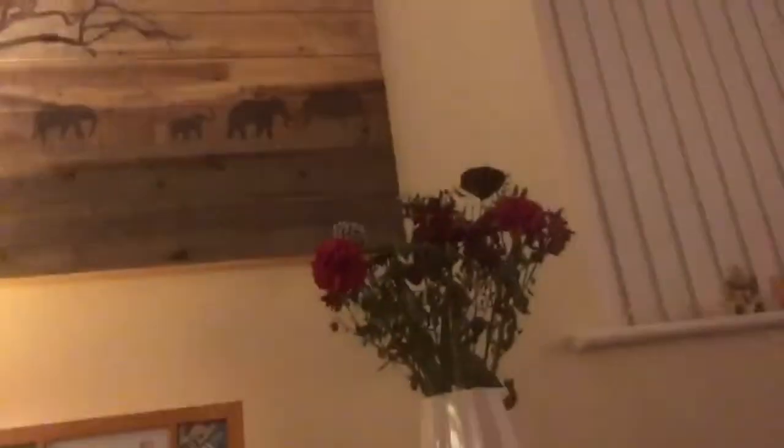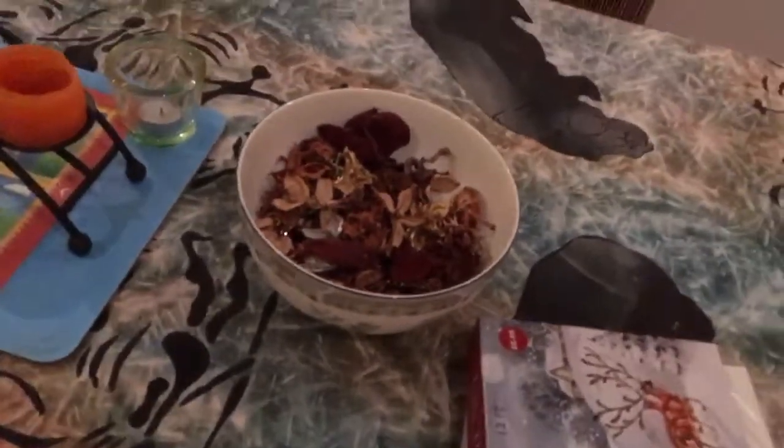We also have a couple of Christmas cream jugs with tinsel in them and flowers. They're not particularly Christmassy, but on the table we have a big jumble of unsorted Christmas goodness. So if I get the light on, we've got some Christmas cards, we've got a Christmas bowl of potpourri, that's the word. I got it right!